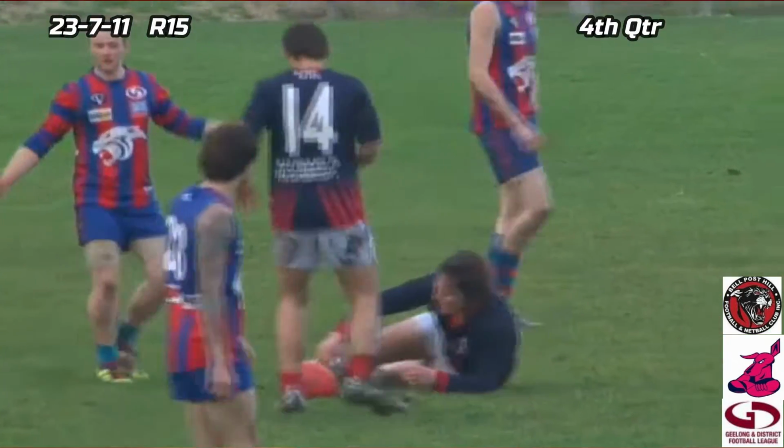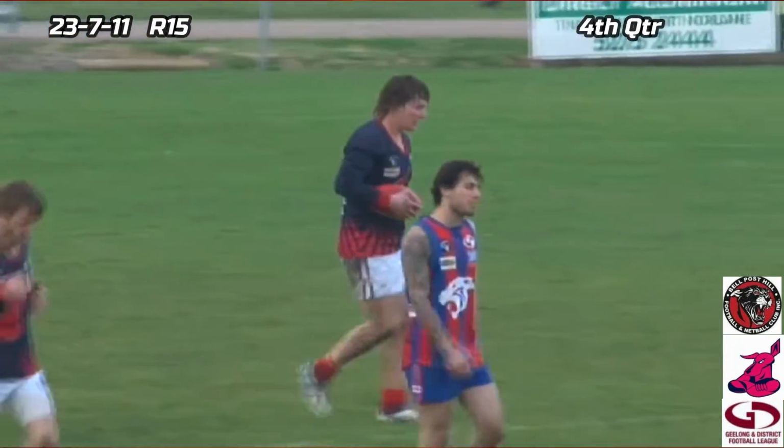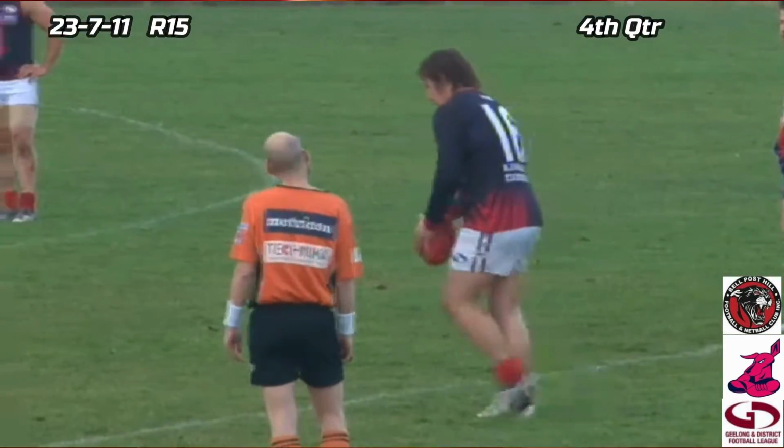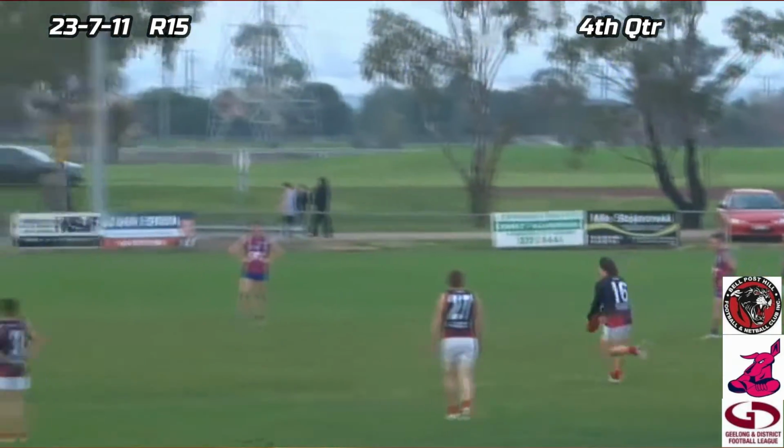And a nice looking mark there from Pittman. He comes out in a cluster of players and takes the mark. Will come in. Kick from centre half forward. It'll need his best. Distance and accuracy. Comes in.